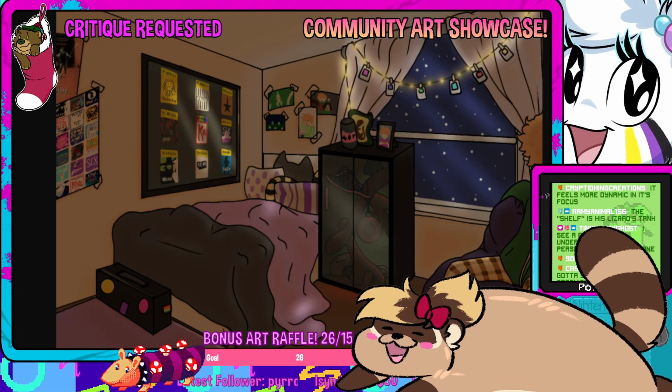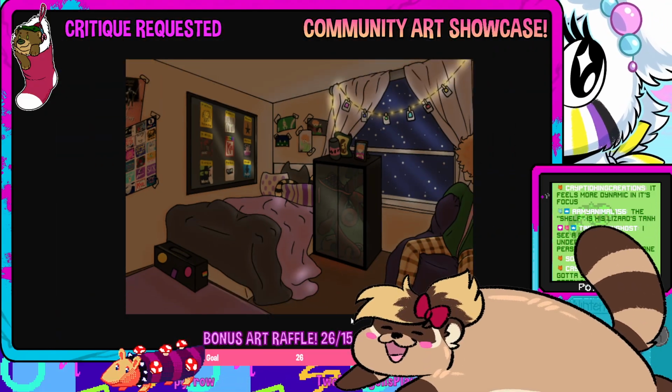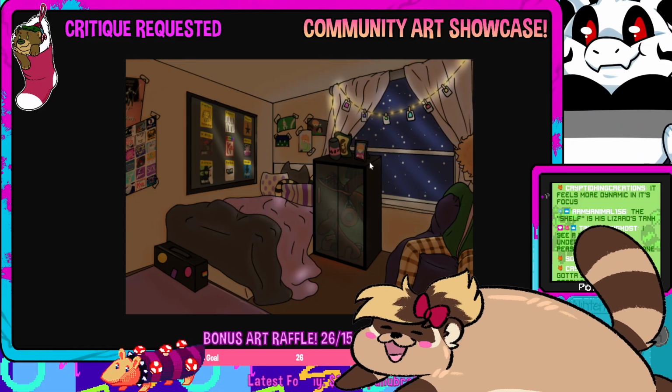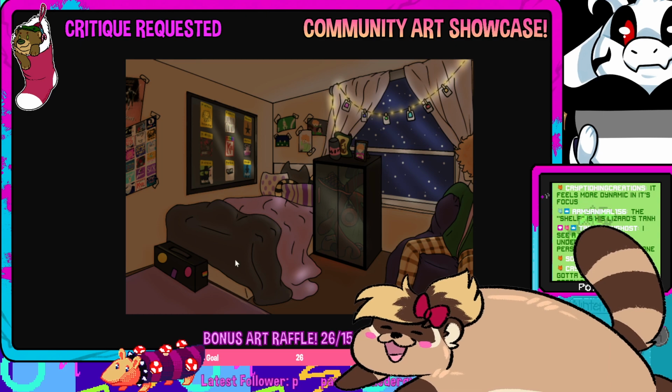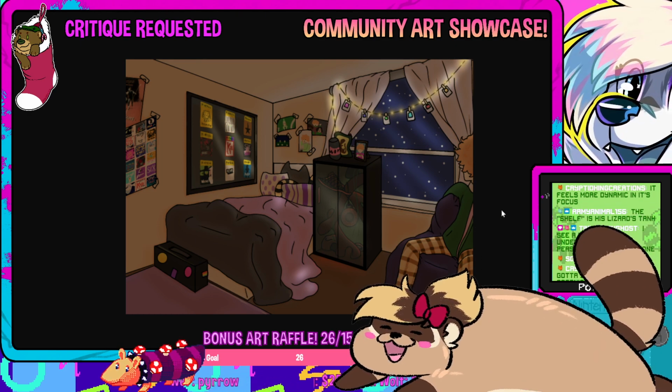Here, let me zoom out so you guys can see this character. This is a really great example of the character feeling very integrated into the background, right? The background and the character are both given equal consideration, and how this character interacts with the background is highly considered. You did a really, really great job with this, Army, and fantastic.